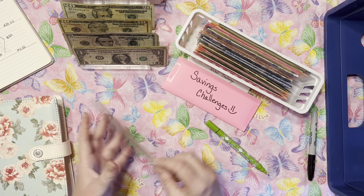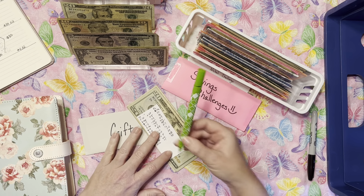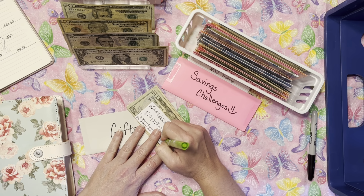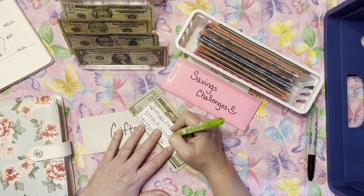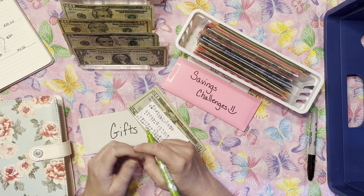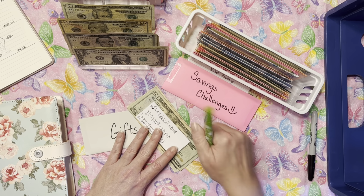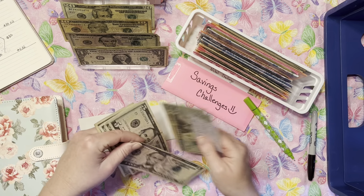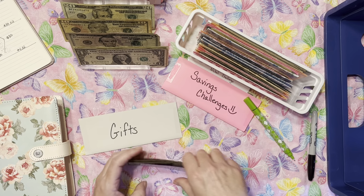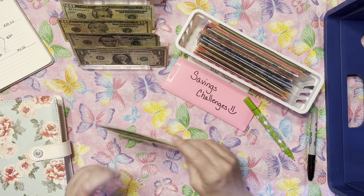Gifts. This is for random gifts throughout the year. For example, my child is doing a Secret Santa at school, and this is where I get to pull this money from. So I absolutely love that it's not coming out of my Christmas budget, but we still have it so that he can give a gift to a friend, which will bring us up to 53. All right, 20, 40, 45, 50, 51, 52, 53. But this will go down as soon as that order processes through my account and is paid.